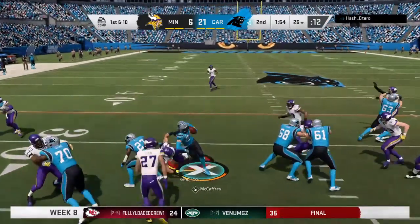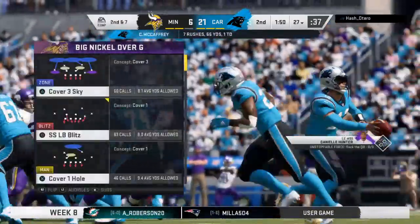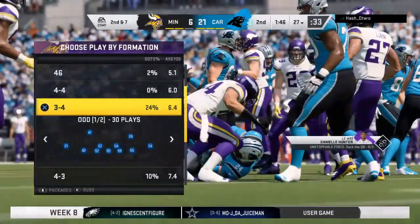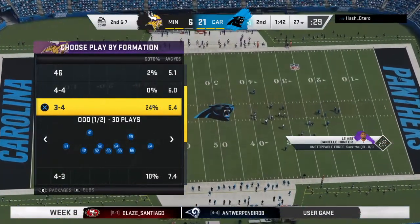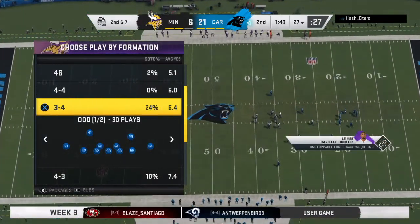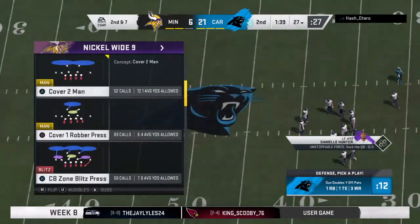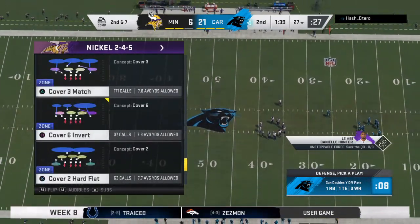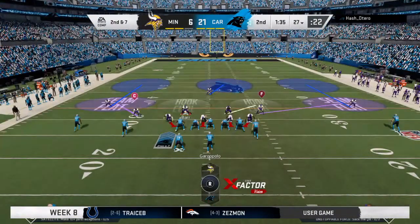The drive begins with a run by McCaffrey. Eric Kendricks in on the tackle. They tried a quick hitter inside, but that one was swallowed up. What they were hoping is this big defensive lineman would take the bait and move laterally and open up a crease that they can run through. Didn't happen on that play. Three yards on that last carry. Here's 2nd and 7.